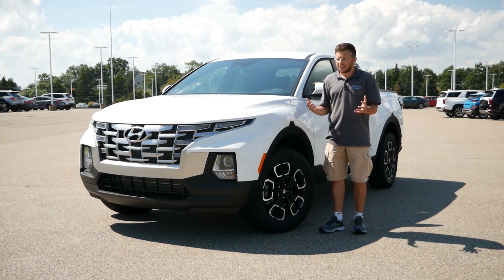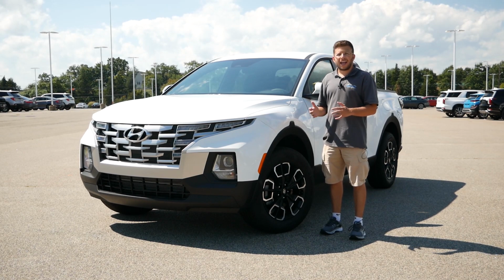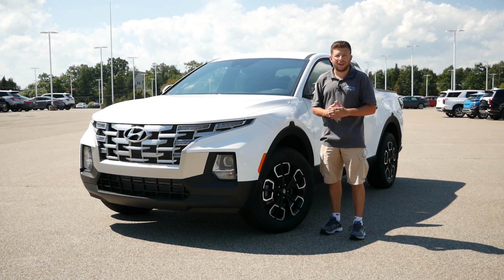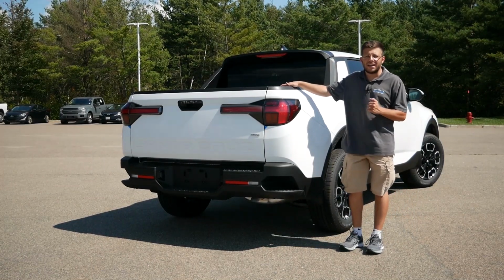Now you're probably saying to yourself, hold on a minute. The front end looks like a Tucson. And you're right. The Tucson and the Santa Cruz sit on the same platform and they share a lot of similar components. But then when you make your way around to the back, that's where you see the bed of the pickup truck and it becomes more of a rugged vehicle.